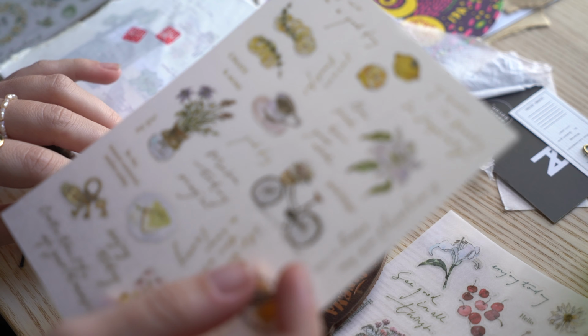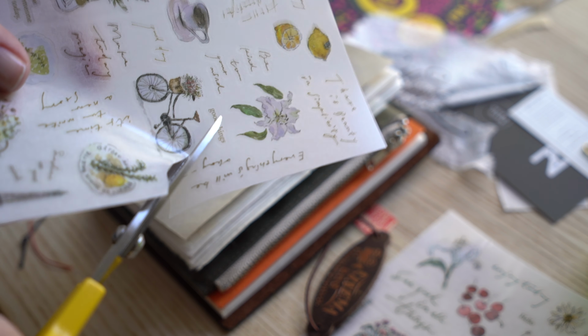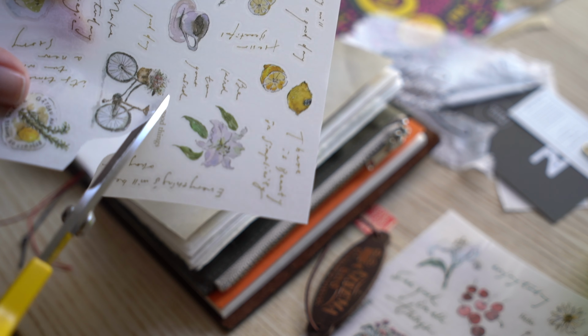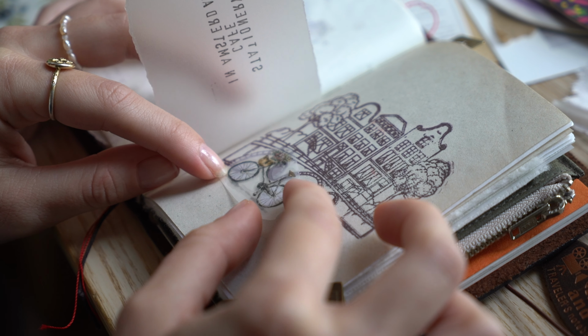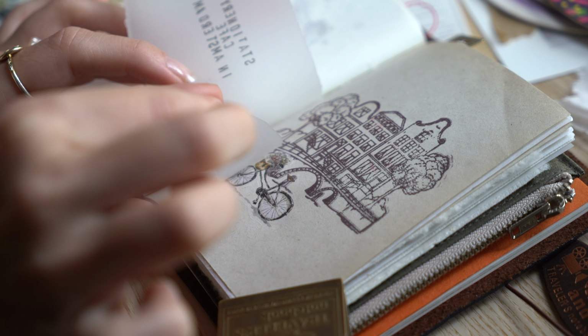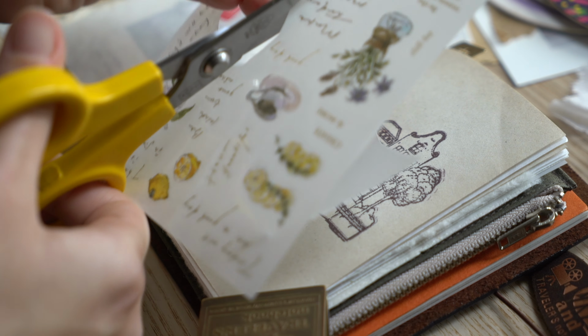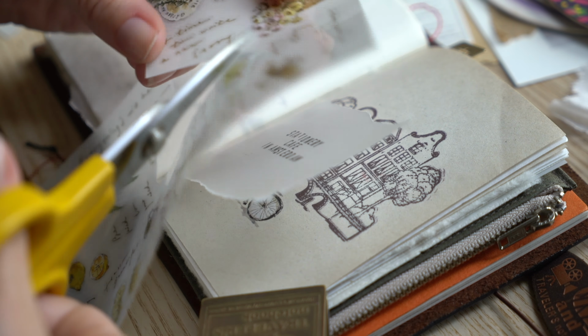I wanted to use them to document my last trip to Amsterdam for the stationery cafe with Hani, Daniel, Petra, Desiree, and all those lovely people, because they look like part of the page. They just make everything look so freaking beautiful, like I drew it myself, but I could never.